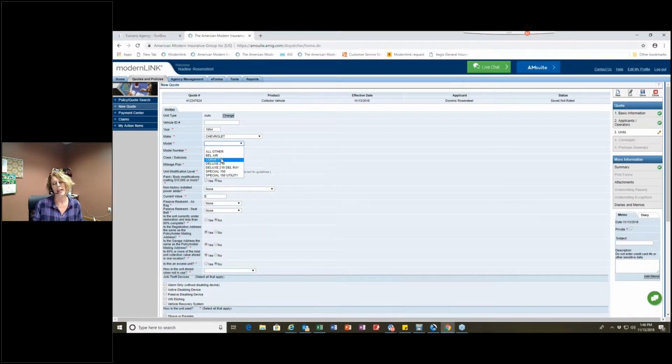They're pretty good at it. I'm not saying that they can't be wrong, but the system's pretty smart with what years are in that, what makes and models are within that year. So we're going to say it's a Corvette. And again, the model number, it knows that in 1954, there's a Corvette and it's probably a two-door convertible. Again, you can do the all other, but we would need an explanation as to exactly what that make and model is. Here's your mileage plans.